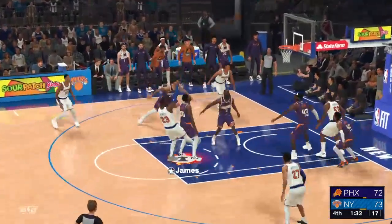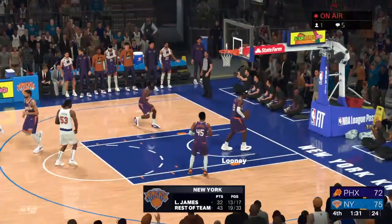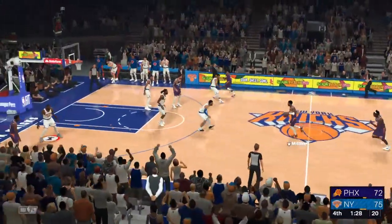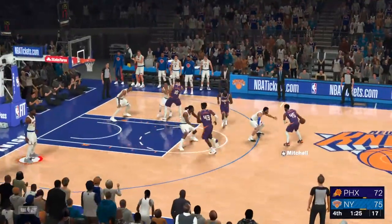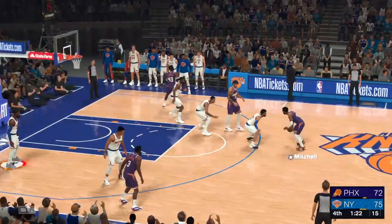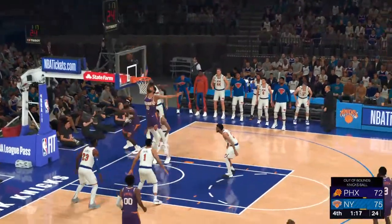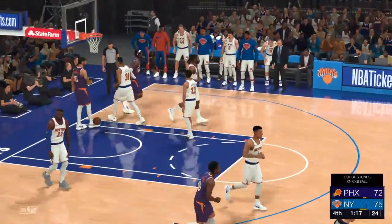LeBron outside. Shoots over Kuminga. James with the bucket. James has got 12 now in this quarter. Yeah, it's very hard to guard LeBron James because he's a 3-level scorer. Catches the defense off guard, just pulls up into that mid-range. And Harden wide open. He shoots. And out of bounds as the Knicks gain possession.